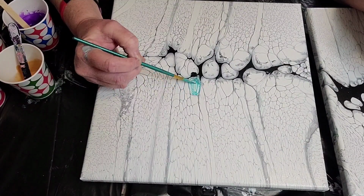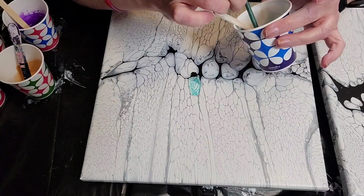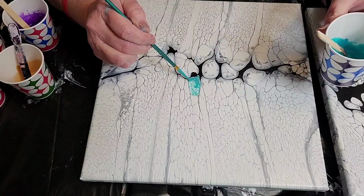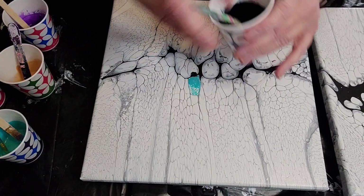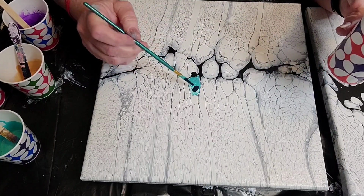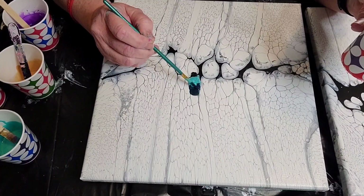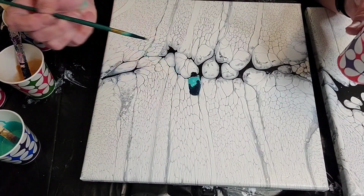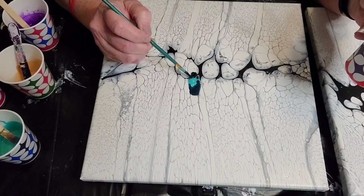So this was my idea, to just go in and play around with filling in these cell areas with paint. And I wanted to give it a watercolor look. So I'm putting in a couple different colors here, and just letting them kind of run together. Give it a kind of organic feel to it.